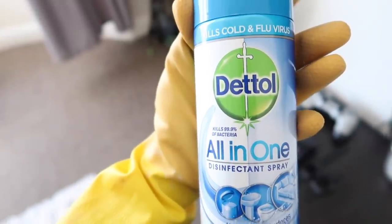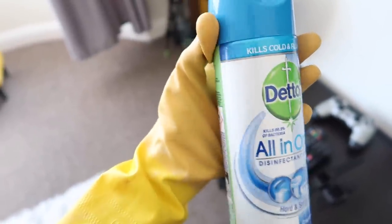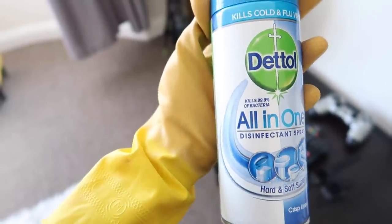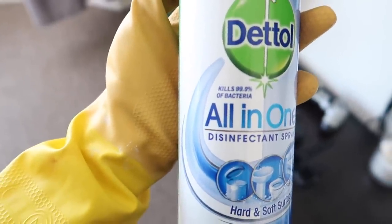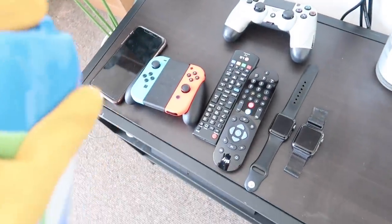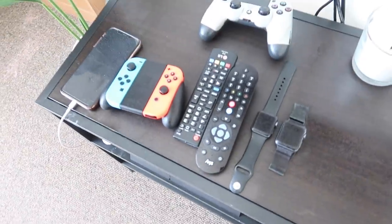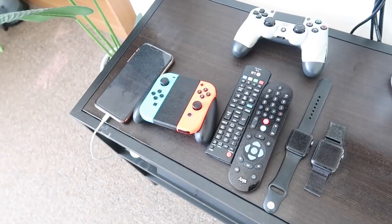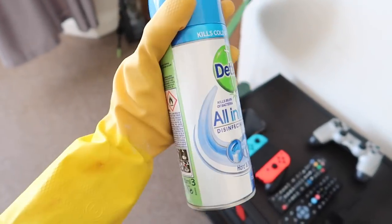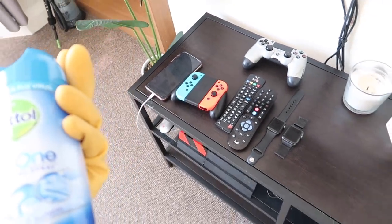Yeah. You guys, time to spritz down my most used gadgets at home. This is literally amazing to disinfect all your gadgets and it kills 99.9% of bacteria. So all I do is get my most used gadgets at home and give them a little spritz down, and then I leave them there until fully dried and bacteria free. Such an easy hack, but honestly it works amazing for your go-to gadgets, and yeah, thought I'd share that with you guys.